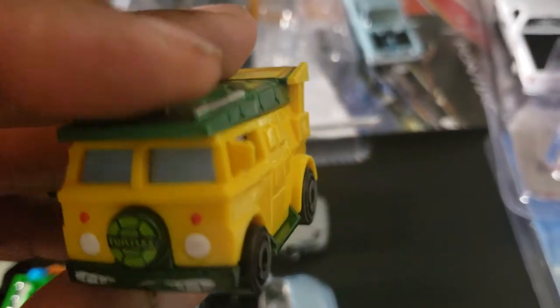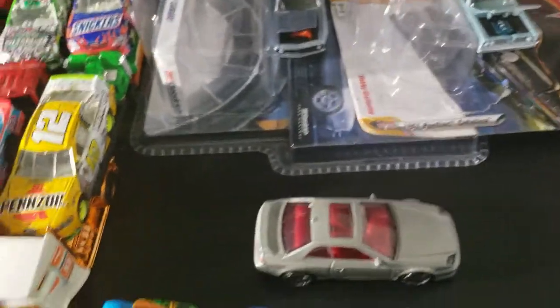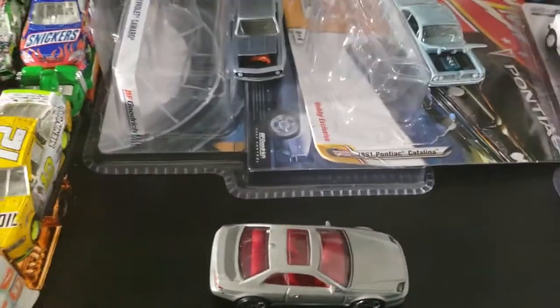It's got turtles on the front, on the shell. I guess those are some weapons up there. It's pretty cool. They did a good job.